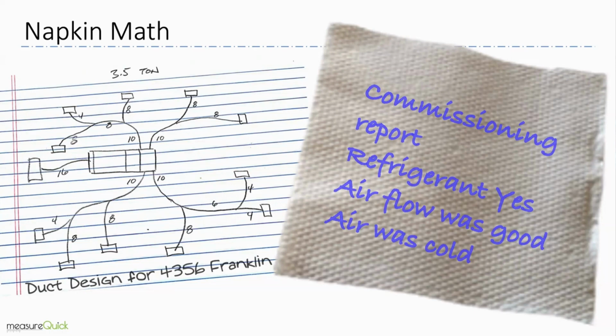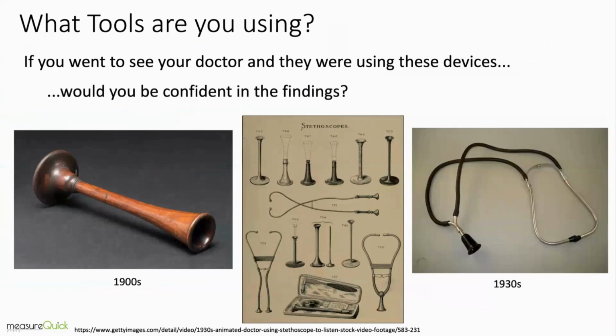So yeah, let's talk about instrumentation real quick, and I kind of move through some of this stuff quickly. If you went to see your doctor and he was using that stethoscope down there on the right, you'd be wondering, is this person really going to get me the best diagnostics that I need for my heart?